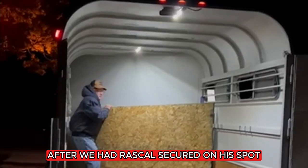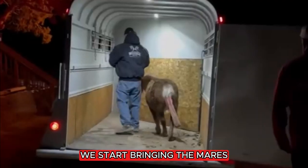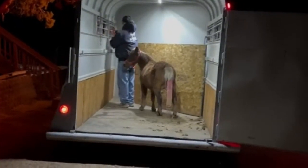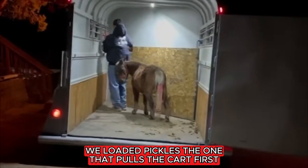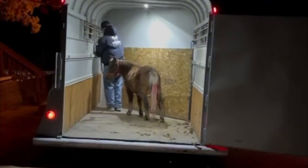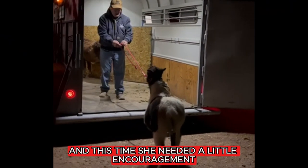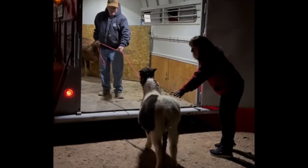After we had Rasco secured on his spot, we start bringing the mares. We loaded Pickles, the one that pulls the cart, first, and then was Jamboree's turn, and this time she needed a little encouragement.